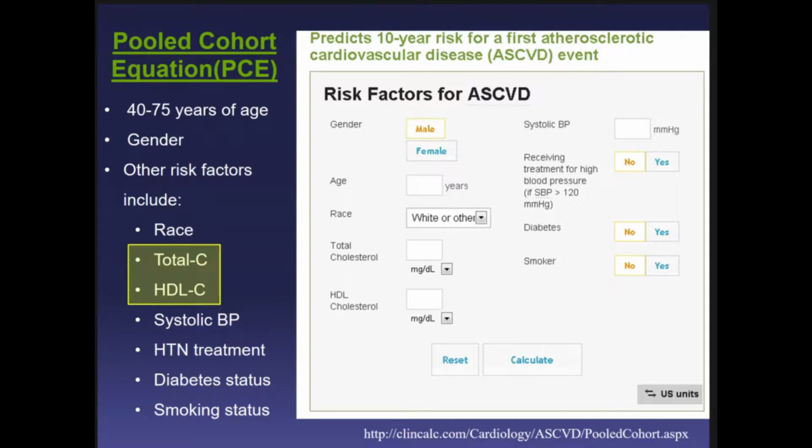So what do we have to do to get that number? We put in age, gender, other risk factors such as race, whether a person is hypertensive, diabetic, smoker. Then we put in 2 laboratory numbers, total cholesterol and HDL cholesterol. At the end of which, if you push calculate, a number will appear. For the majority of us, without going into detail, the number is 7.5%.